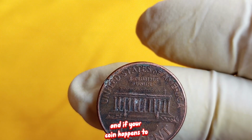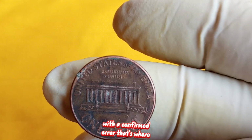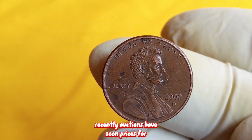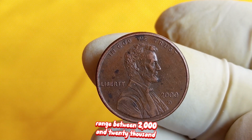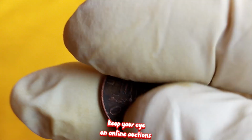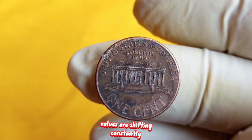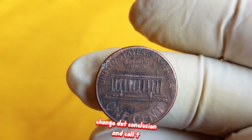And if your coin happens to be one of those rare mint state 67 or higher examples with a confirmed error, that's where the value can climb into the tens of thousands, or even hundreds of thousands if lightning strikes. Recently, auctions have seen prices for these high-grade or error-filled coins range between $2,000 and $20,000. Keep your eye on online auctions, numismatic catalogs, and reputable grading services. Values are shifting constantly, especially as the public becomes more aware of what's hidden in their spare change.